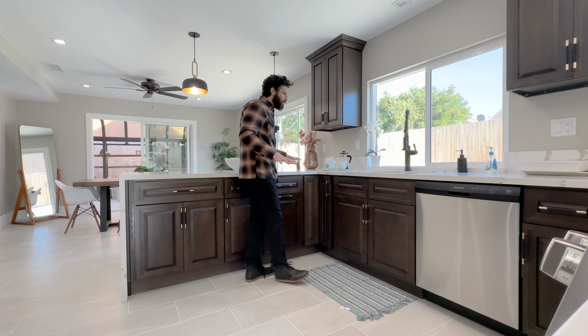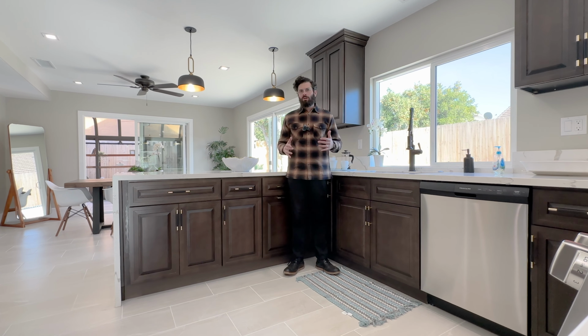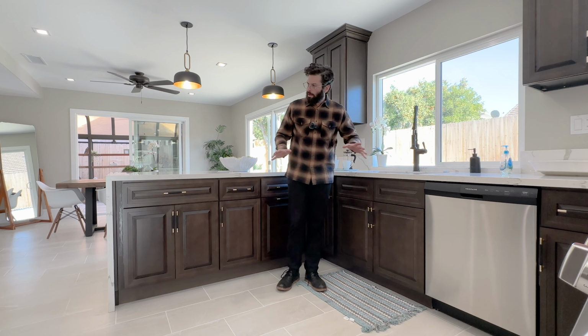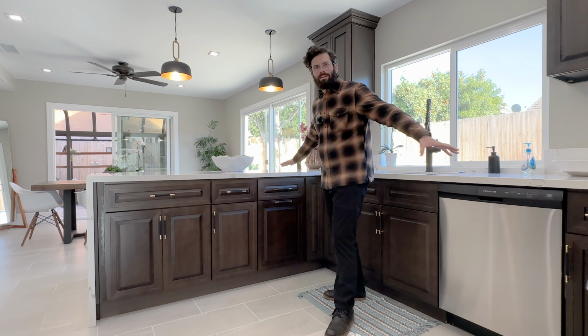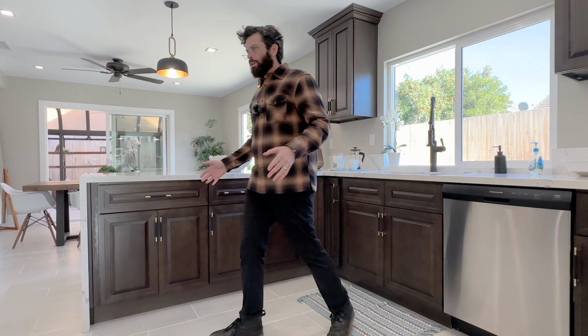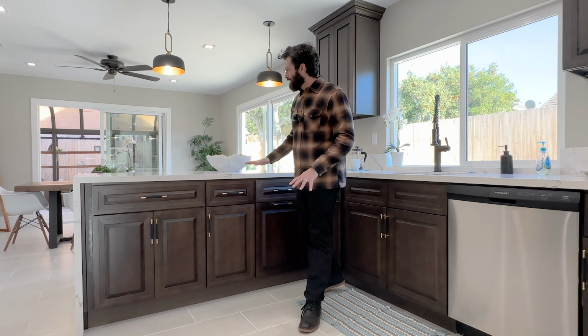One thing I love about this kitchen is that it is a double peninsula, or as I like to call it, a horseshoe. So you have the main drag right here, and then you've got two wings that come out. It's very open, instead of having an island in the middle, but you still have that island feel. And then you've got the breakfast bar bench seating.